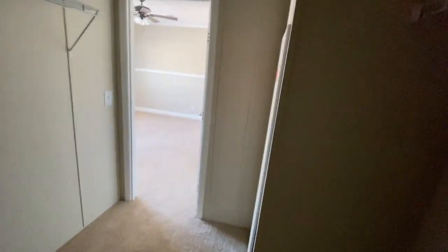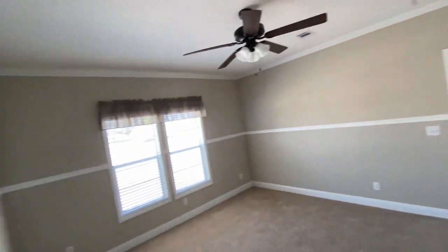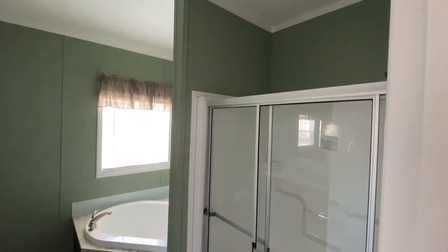I'm gonna be honest. This is a small bedroom. You take these racks out of here. Come on now. Look at this. Look at the size of this. You take these racks out of here, and you got you another bedroom. But anyway.